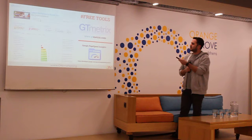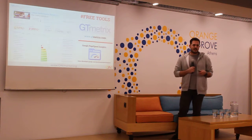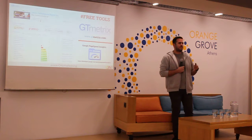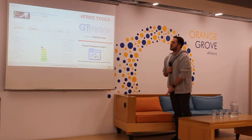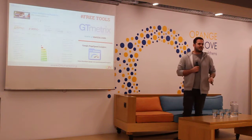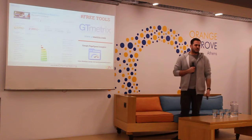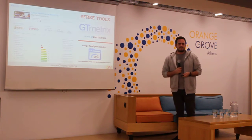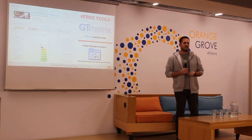First of all, use these tools, Google PageSpeed Insights and GTmetrix. Just put the URLs of the pages you want, and then you get the report. The example is from Cosmote.gr, one of the biggest brands in Greece. The website loads in 23.6 seconds. So even this big organization is not focusing on the SEO, and that's bad.